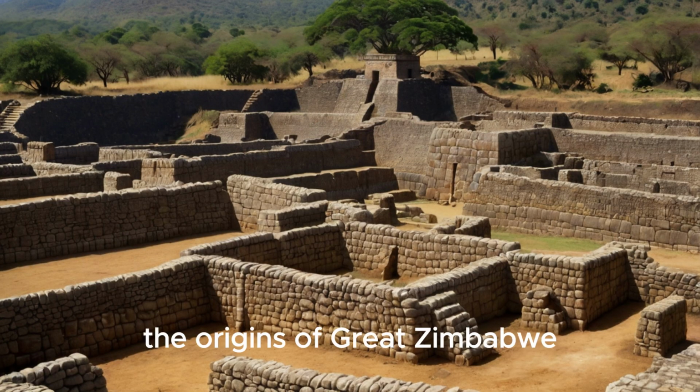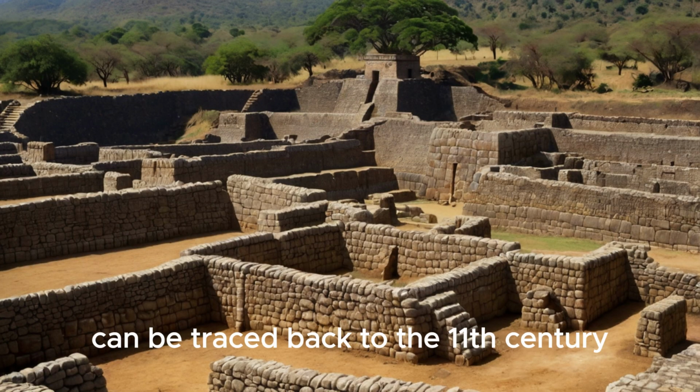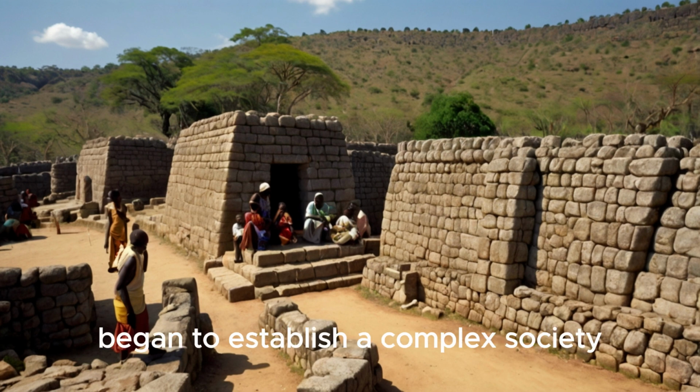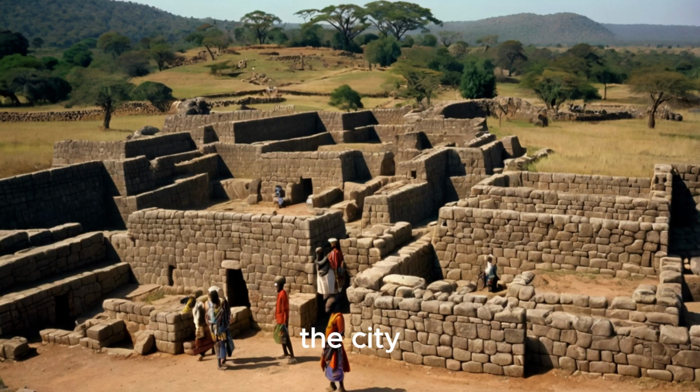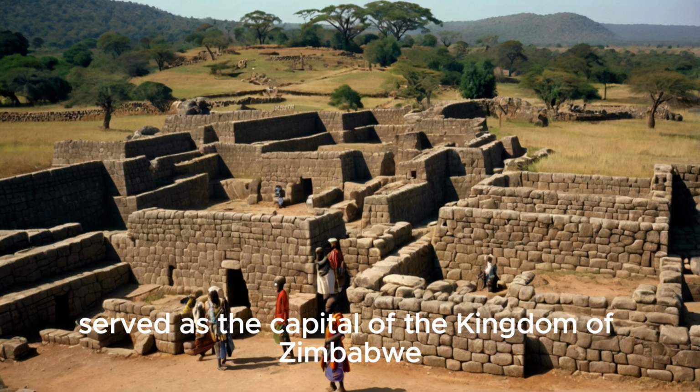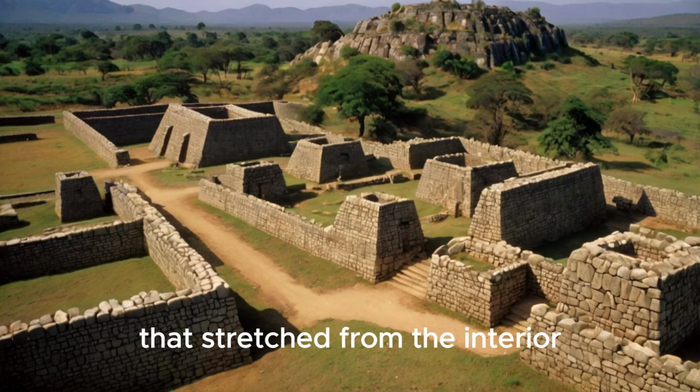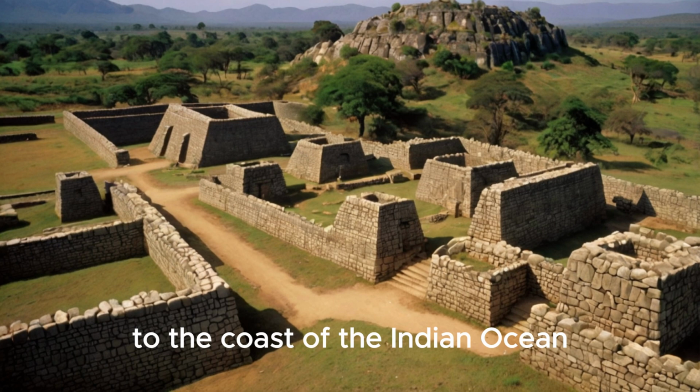The origins of Great Zimbabwe can be traced back to the 11th century, when the Shona people began to establish a complex society in the area. The city served as the capital of the Kingdom of Zimbabwe, a prominent state that controlled trade routes that stretched from the interior to the coast of the Indian Ocean.